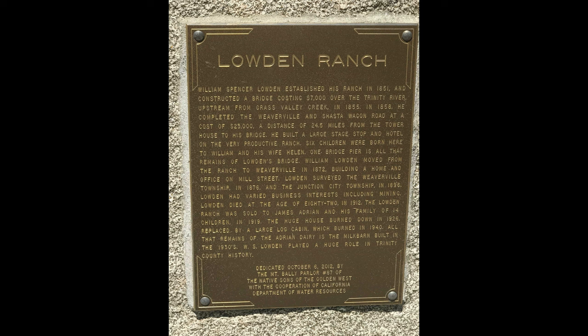William Lowden moved from the ranch to Weaverville in 1872, building a home and office on Mill Street. Lowden surveyed the Weaverville Township in 1876 and the Junction City Township in 1896. Lowden had varied business interests, including mining. Lowden died at the age of 82 in 1912. The Lowden Ranch was sold to James Adrian and his family of 14 children in 1919. The huge house burned down in 1926, which was replaced by a large log cabin, which also burned in 1940. All that remains of the Adrian Dairy is the milk barn built in the 1930s. W.S. Lowden played a huge role in Trinity County history. Dedicated October 6, 2012 by the Mount Bally Parlor, number 87, of the Native Sons of the Golden West, with cooperation of the California Department of Water Resources.